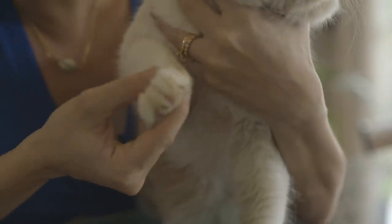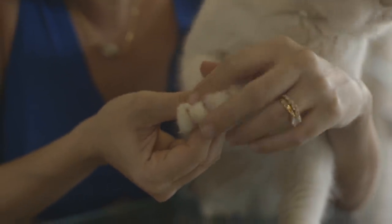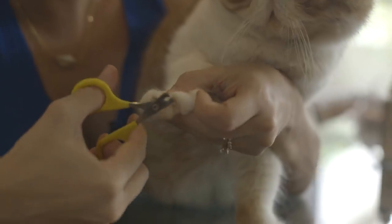So I have a nail clipper. To cut the cat's nails, you'll have a hard time looking for them because they're inside, but once you press them in the center, they come out, see? And then when you see it, you just cut a little.